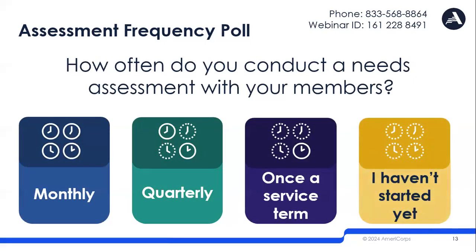Do you do them once during the member service term, quarterly, monthly, or have you not yet used a needs assessment? So if you would, in that poll, please select one response and then go ahead and click the submit button so your answer will get tabulated.